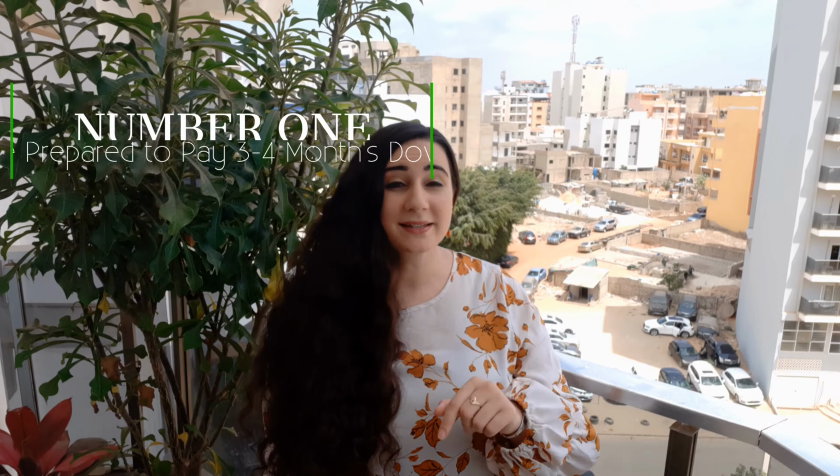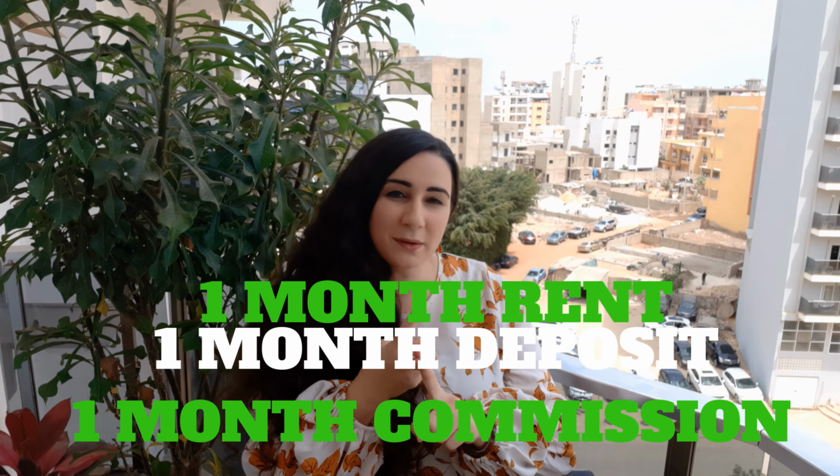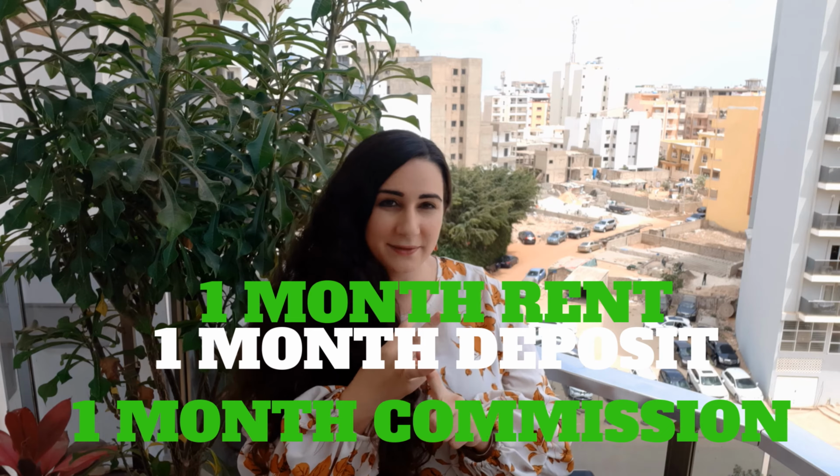So number one is to be prepared to pay 3 to 4 months rent up front. The law is 3 months: 1 month commission, 1 month deposit, and 1 month rent. But sometimes they can ask for 2 months deposit. According to them, if everything works out at the end of your lease, you can get reimbursed for the deposit months that you paid for at the beginning.